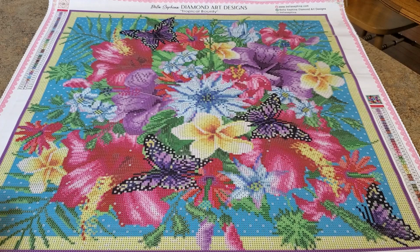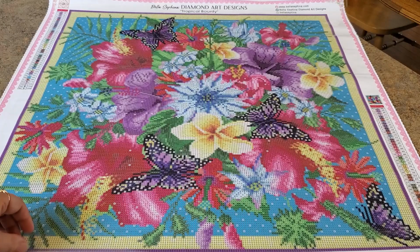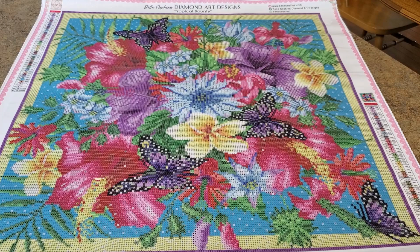I try to do a nice job. Did I mention this is a thicker plastic too on this? It's not like the real flimsy one. It's a nice plastic. I like it. Great job. Love it.